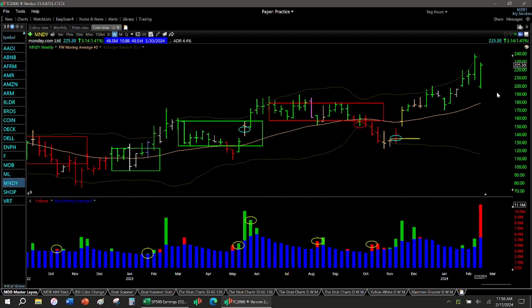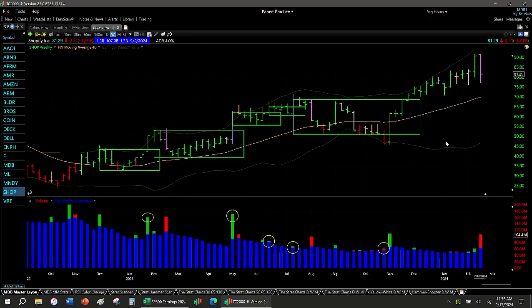MNDY on this one. Earnings reaction here, but look how it recovered. That's really nice. Pink bar signal in shop. All right, pay attention.